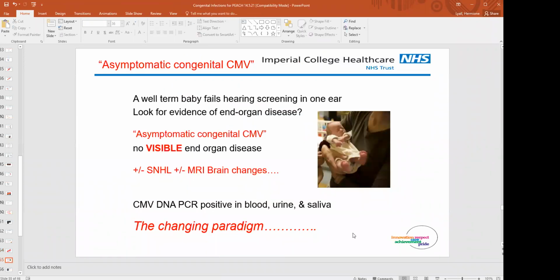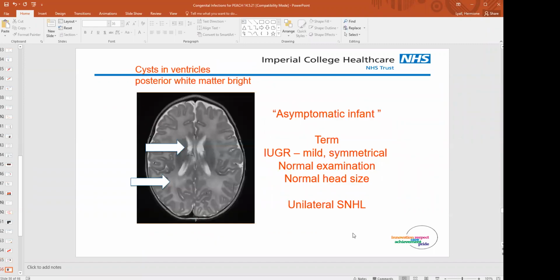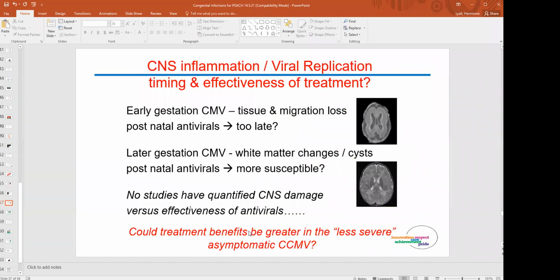So what do we need to do? How do we need to find out more about these so-called asymptomatic children? And all that really means is that they have no visible end organ disease at birth. But whether they have already problems, we don't necessarily know. So here is a so-called asymptomatic child, is a bit small, but normal examination, normal head size. And we only pick this child up because they have failed their newborn hearing screening test. But when we did an MRI on this baby, you can see the white matter abnormalities and you can see the cystic changes here. So the baby definitely has CNS effects.